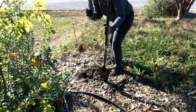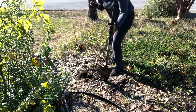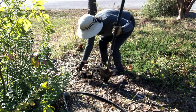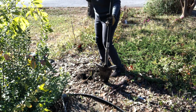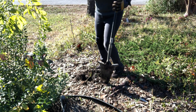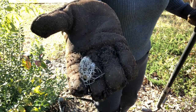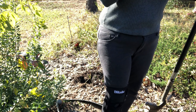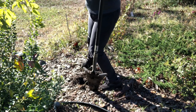Oh my gosh. Oh my word. Oh, I don't know what that is. I got a couple of these in my soil. I think it's a type of mushroom. It has roots coming out from it, so I'm not worried about it being an animal of any kind. But I don't know what kind of, is it slime mold or something else? I'm gonna have to research that one.